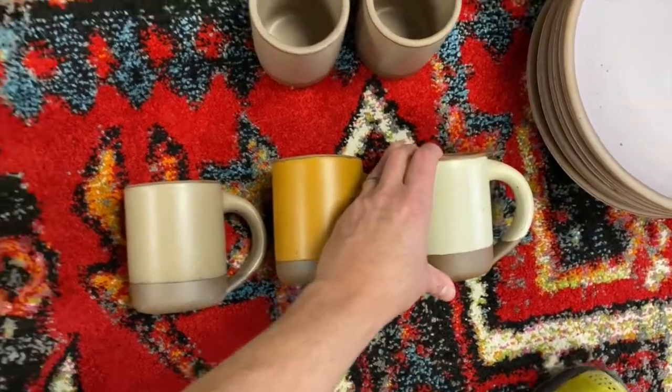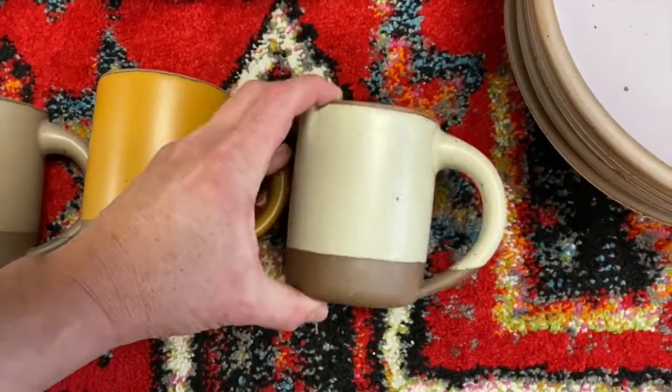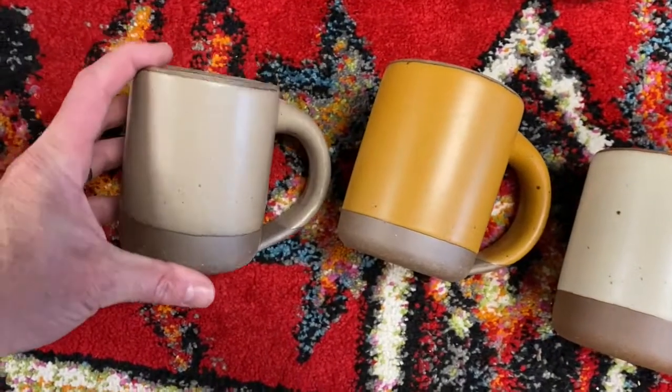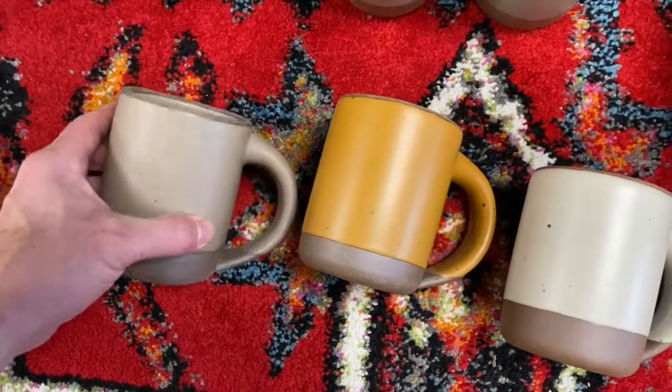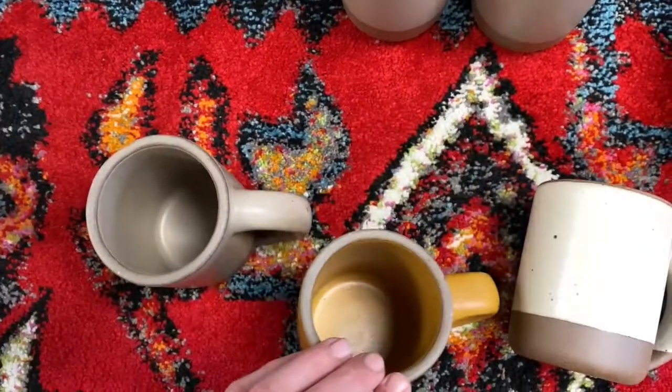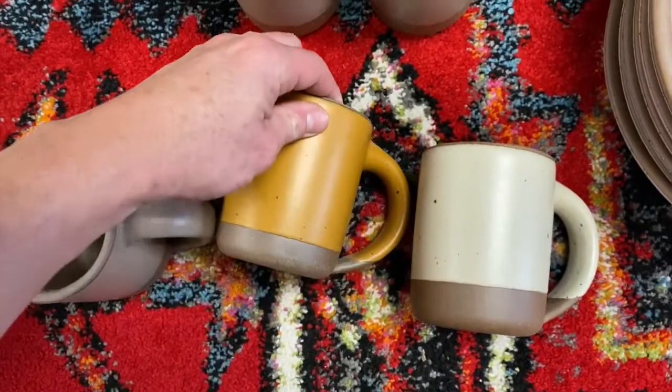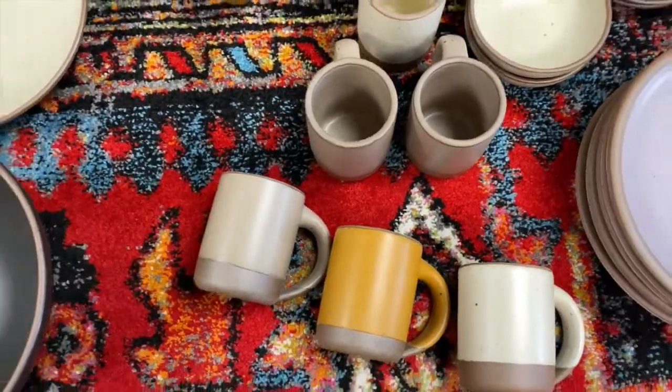It's not quite super white. There's a super white one called Eggshell. This is Panna Cotta. Right here we have Harvest Moon, and here's one called Morel. They're all similar in look as far as the style, but obviously the glaze color is a little bit different. I bought a few of these.